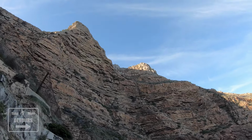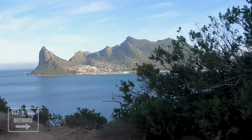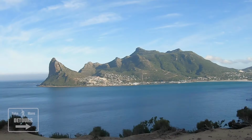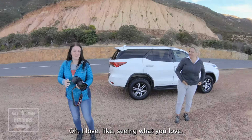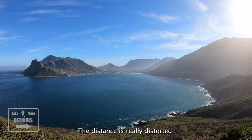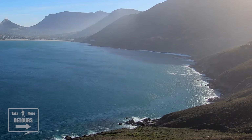Our road trip took us through scenic coastal highways along some incredible dramatic cliffs. It felt like the setting for a James Bond movie. And the views were spectacular. One of my favorite places. Oh, I love seeing what you love. The distance is really distorted. When you see the waves crashing down there, you realize we're pretty high up.